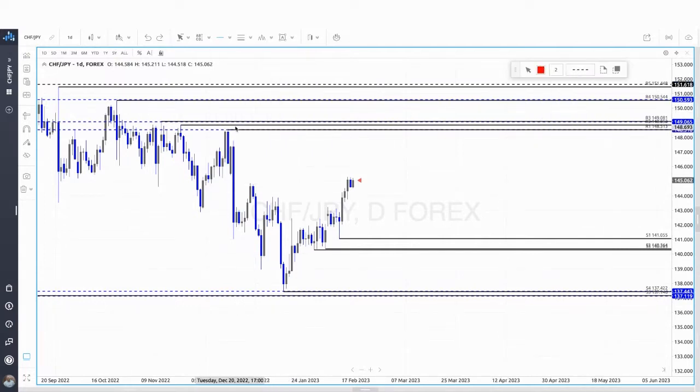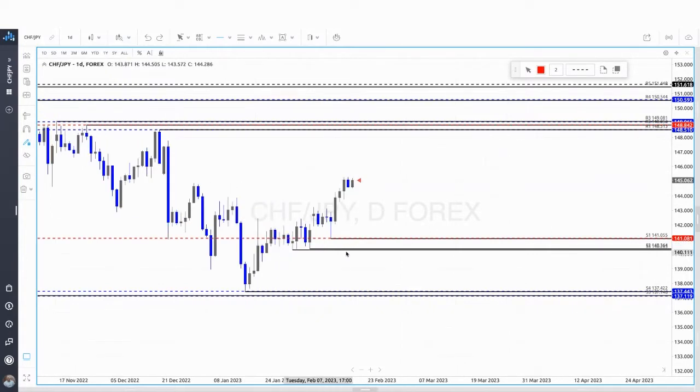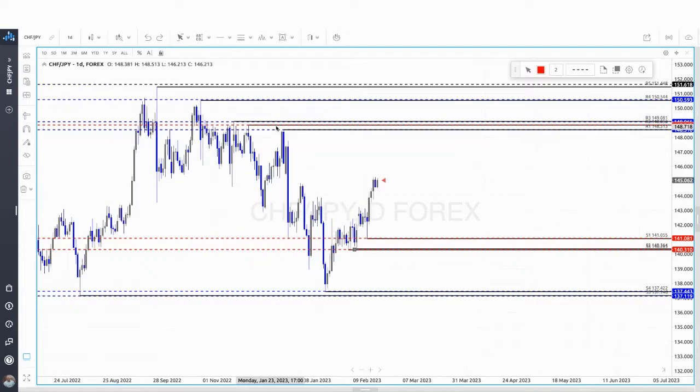I use red for my daily. It helps keep me organized, right? And I can take a look at it quickly on my phone or if I'm on the go. Different platforms, I know where the market is. So we got these two levels that are close together. We're going to take them as one. All right. So there we go. We got a support resistance in there. Boom. Like so. Okay. Got all of our levels marked.